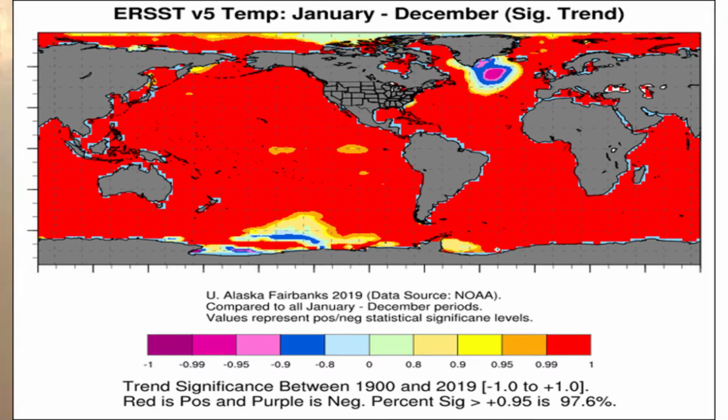Is that the one where basically the entire ocean is red? It should be like the fourth one I sent you. It says January to December SST trend. Okay, I gotcha. I got it.